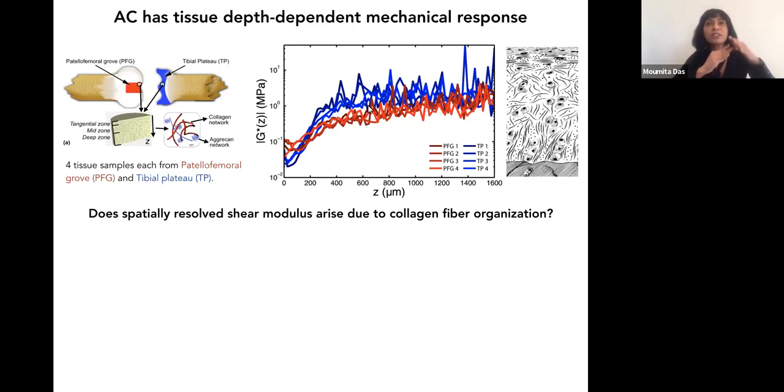So we wanted to understand why the shear modulus, or the shear stiffness of the tissue, increases by several orders of magnitude as we go deeper in the tissue, or rather, how does it happen, right? If you have looked at cartoons of cartilage in tissue engineering books, these are the kind of cartoons you would have seen. These fibers are supposed to stand for collagen, and these are the few cells that are left in cartilage that I was talking about, right?